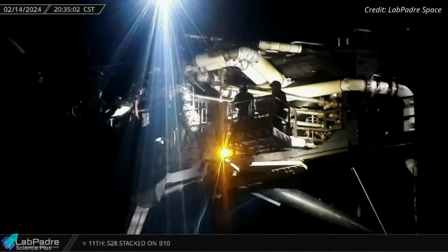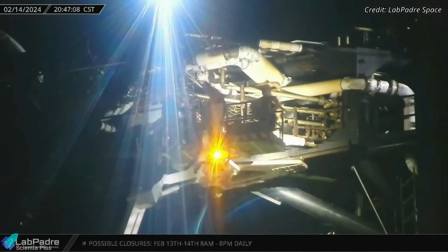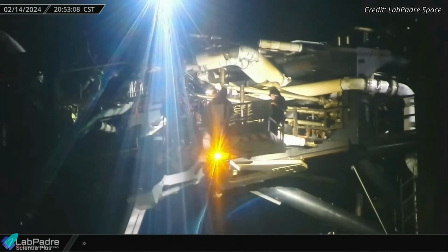Workers were seen addressing the Starship quick disconnect mechanism overnight, suggesting that the wet dress rehearsal was aborted due to the detection of some anomaly related to this mechanism.